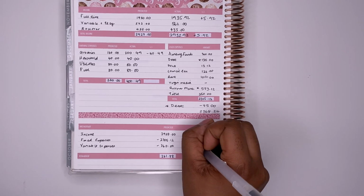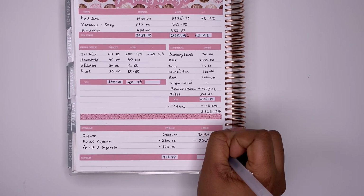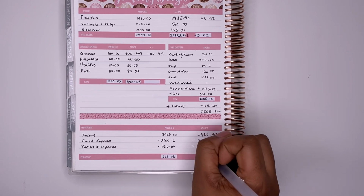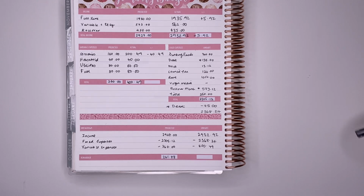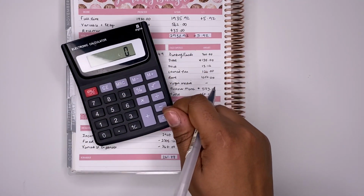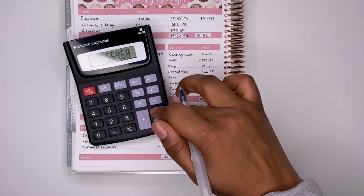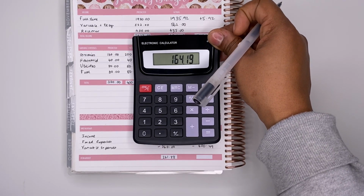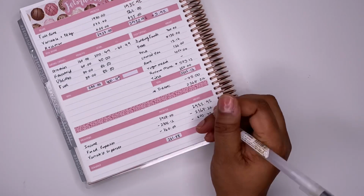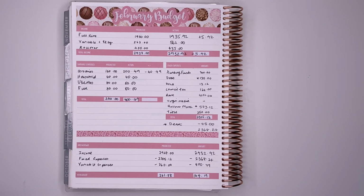Okay, so coming down to my breakdown, in terms of our income, it was £2,932.92, and then my fixed expenses were £2,368.24. Variable was 449. So I'm just going to take those numbers away from my income. Which leaves £164.19. Okay, so this figure here, guys, can go towards my debt.